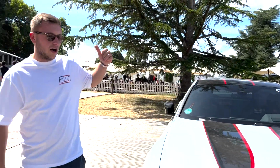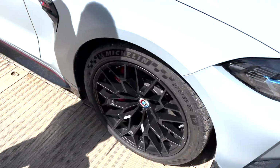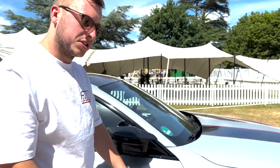We had a look at the car over on the M stand. It's got a walk around. Let's walk around. New wheels. Don't know what these are, what the name is, but they look good. The 19s, 275 35s. Oh, red M4 badge. What a touch as well. Small touches though.